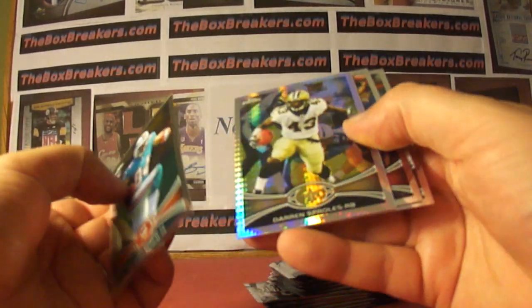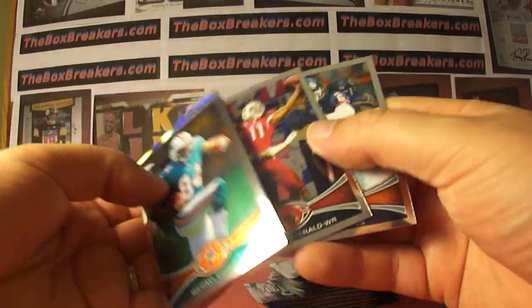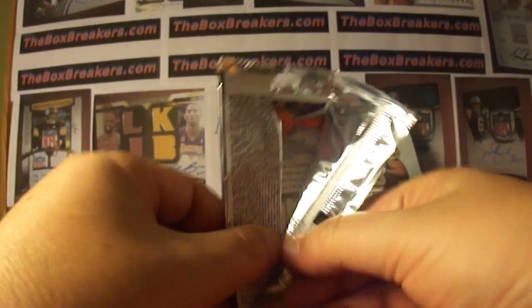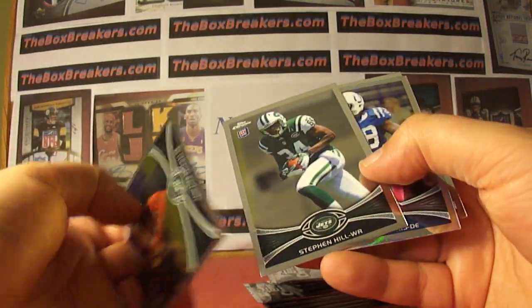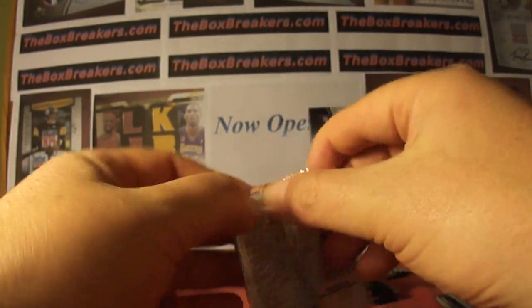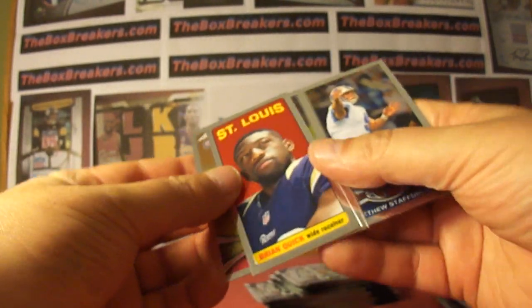Michael Agnew, Dolphins. Darren Sproles, numbered to 216. Terrence Ganaway, Jets. Stephen Hill, Jets. Robert Mathis, Colts refractor. Cam Johnson, 49ers. Michael Brockers, Rams. There's a Brian Quick, Rams. Insert.